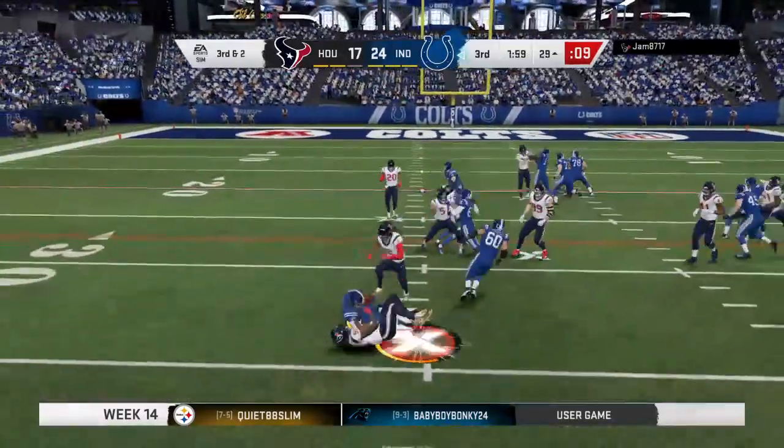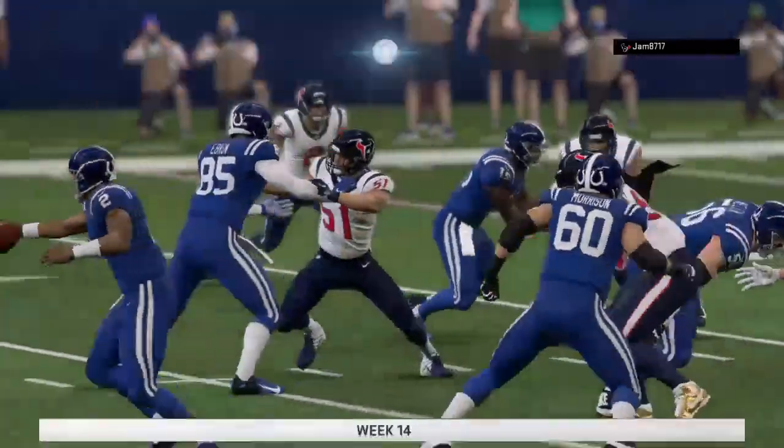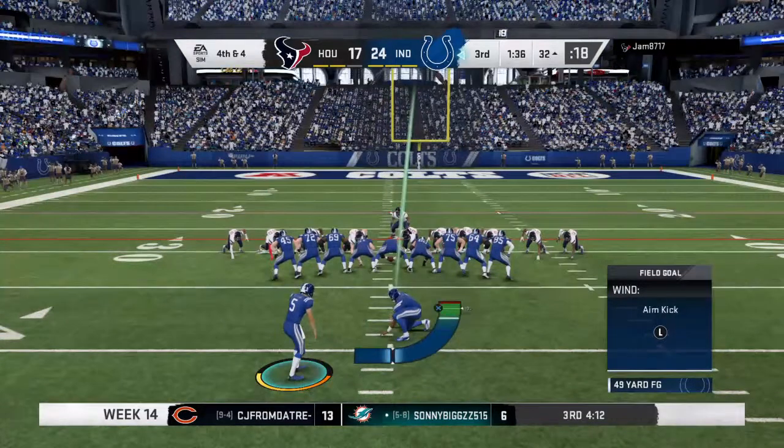They run again with Hines. Well, they hit him in the backfield, and he will not escape. And that is not going to get it done. They end up getting stuffed twice after that 9-yard gain back on 1st down.